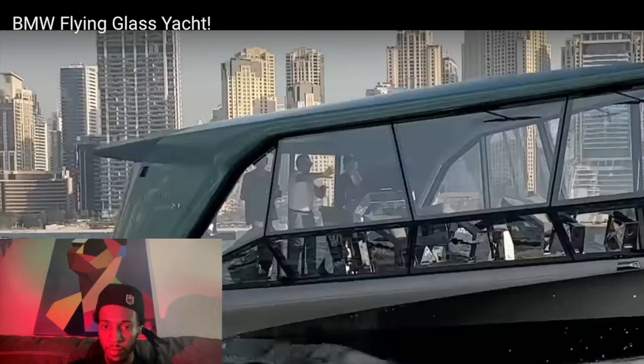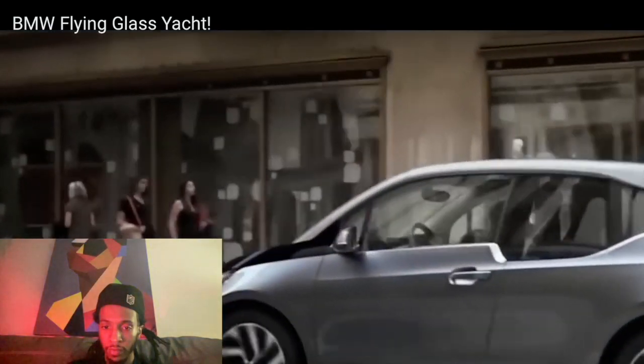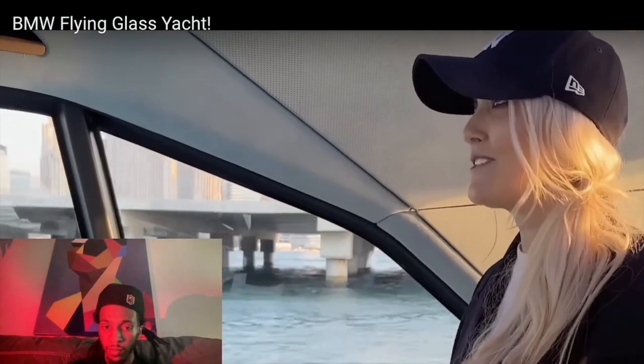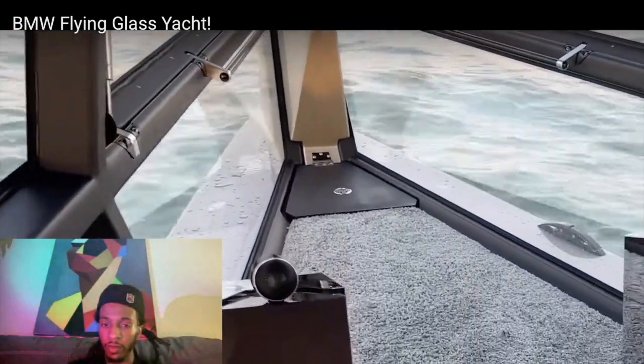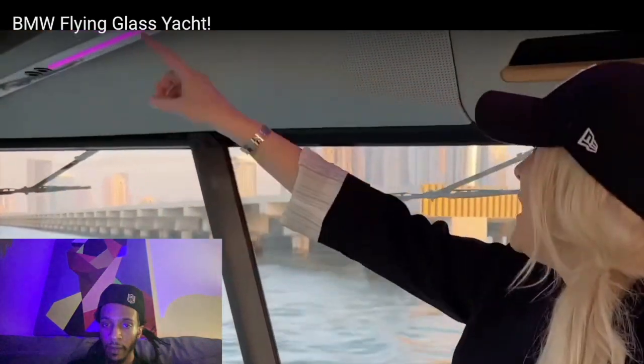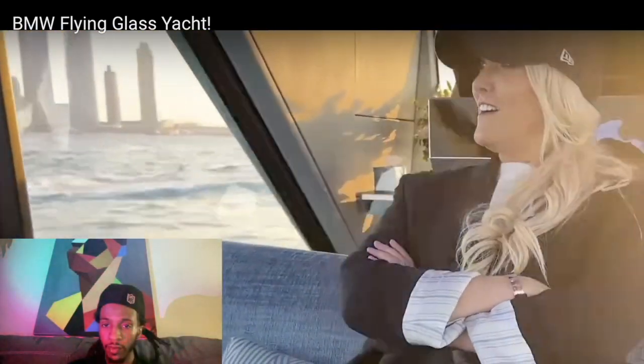You all right? Once you get down and you're not flying anymore, you get the real experience of being on a normal boat. It actually runs on 6 BMW i3 batteries, that's what's in this yacht. You see these speakers? So you can listen to Hans Zimmer. And you see all of these areas that are perforated? They're all speakers. Pretty cool, right? And you can just chill. So nice.